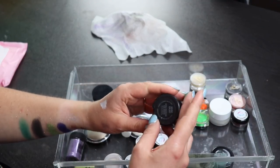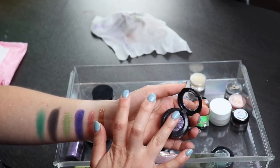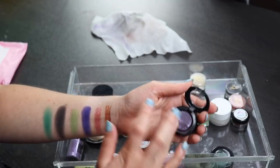Here's another one that I have. I really wish I did not buy this. This is one of their Extra Dimension eyeshadows, and it's a purple one. I don't even think I'd use this.